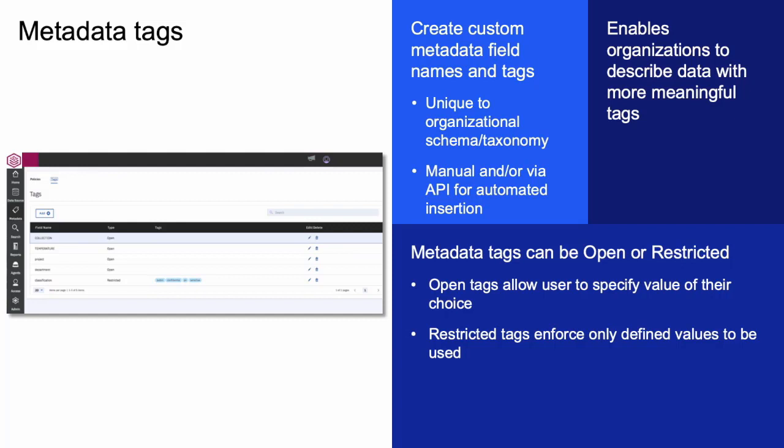In addition, you can extend Spectrum Discover to be customized based on your needs. To start, define custom tags, and these tags may be used by organizations to describe the data in the backups in a more meaningful way. In Spectrum Discover, users have the ability to add and manage custom tags right from the UI.